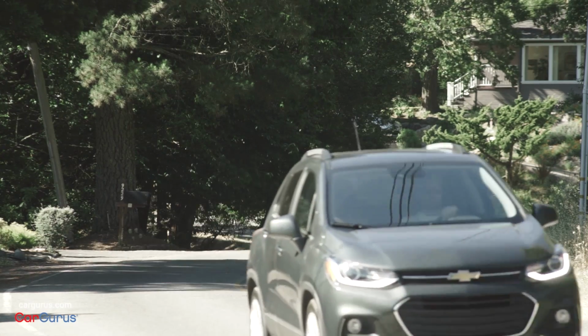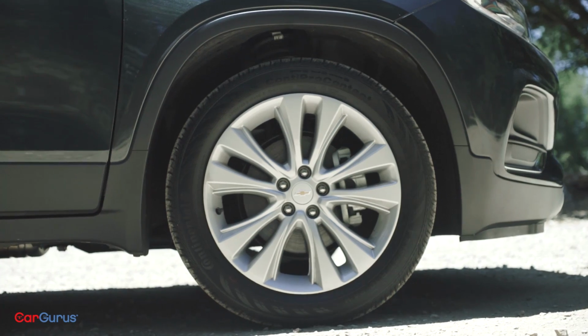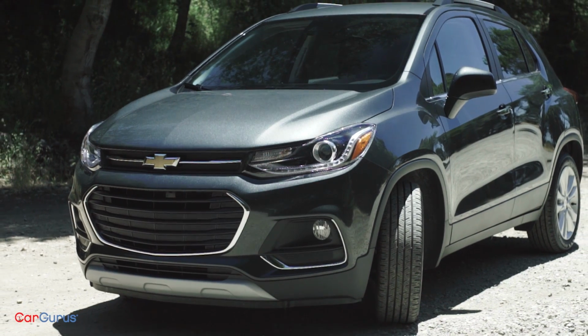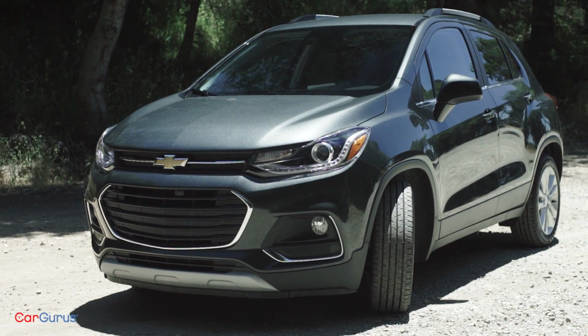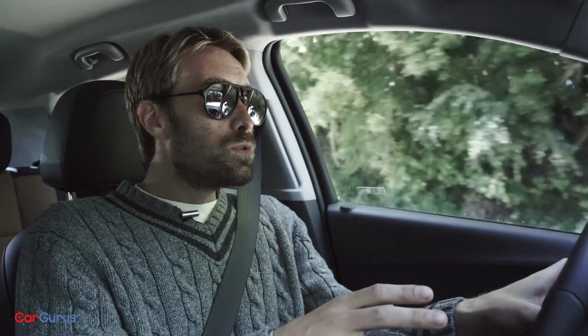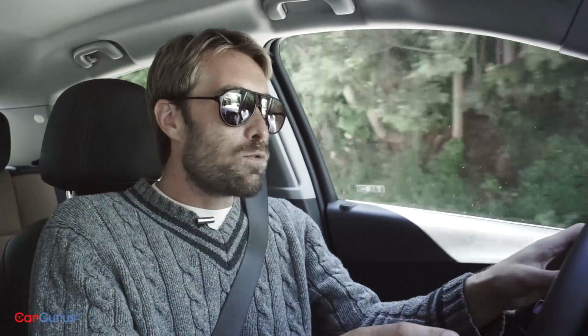Now, the 18-inch wheels that come on this Premier trim, they look slick, but they can make the ride a bit busy. Combine that with this super light steering and you can get into a little bit of trouble on a bumpy highway. Now, in a parking lot, that light steering is great. I mean, your grandmother could park this thing with no trouble, but at speed, you end up driving like you're in a movie with that constant left, right, left, right corrections.